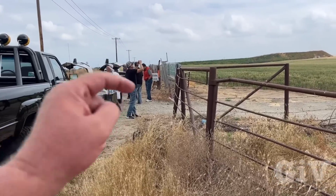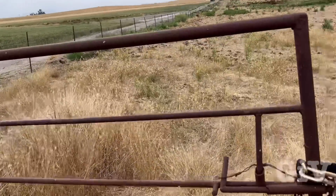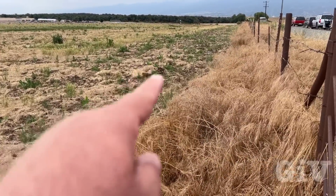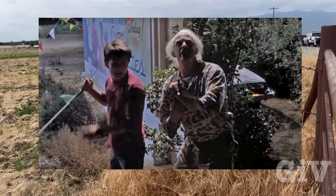The two lions were right here. And Marty pulled in the time machine right here, and parked it right over here. You don't really have to talk to people. You just come here, smile, and look at what's going on here.